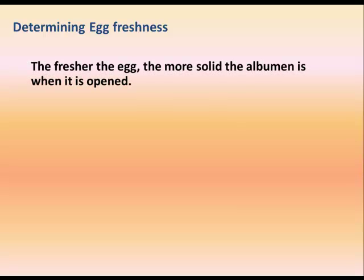Now, determining the egg's freshness. The easiest way to do that is when you open it, and you're going to see the fresher the egg, the more solid the albumen is. Now, it doesn't mean that it's overcooked. It means that the more it holds together.